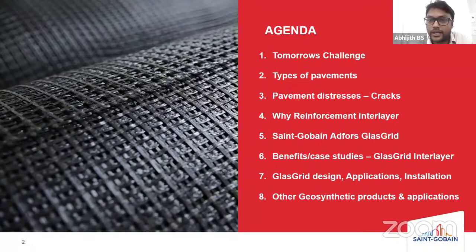So this is a brief outline. What is the challenge that we are facing today in terms of energy demand? What is the challenge that we are going to face in future? I'll be explaining that, and the different types of pavements, and the different types of distresses. Predominantly I'll focus on cracks, fatigue cracking and other longitudinal cracks and all the associated cracks. Then I'll talk about why you need a reinforcement interlayer to avoid cracks, or basically to retard the growth of cracks. Then I'll introduce our product with the case studies, design, applications, and I'll briefly talk about other geosynthetic products.